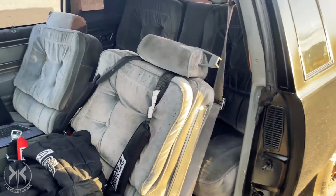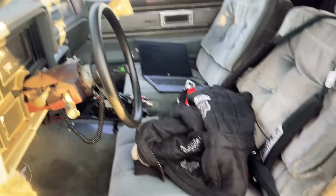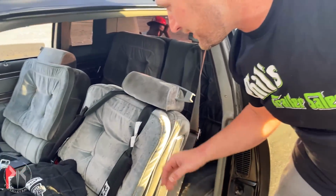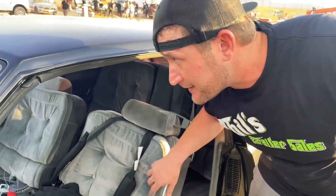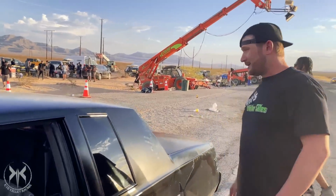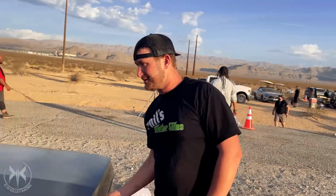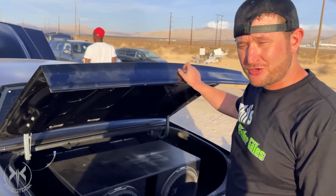It's about as stock as you can get. Got electric seats, still work, got a cigarette lighter. Got some, man, you missed my seat so good. Got some baby J's hanging from the rearview mirror right there. And this is my favorite thing. 15-inch sub in the trunk.